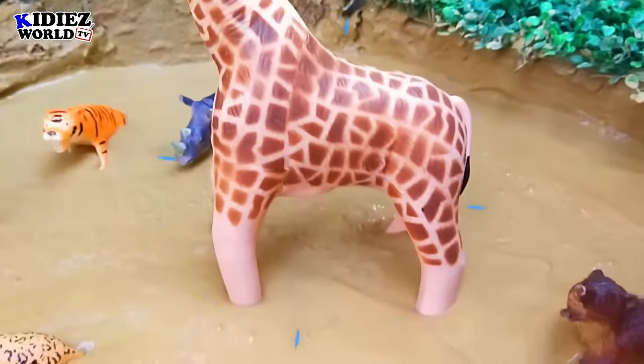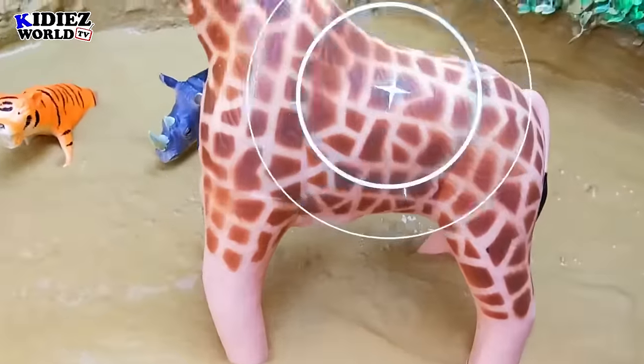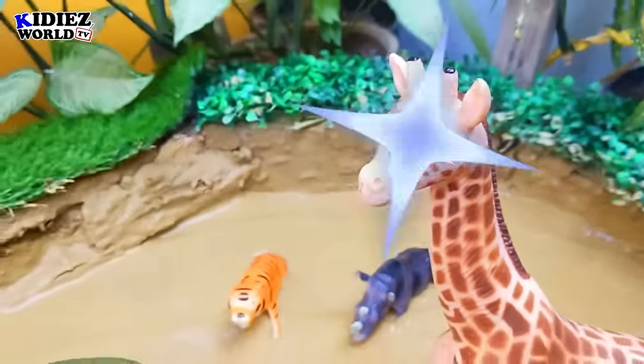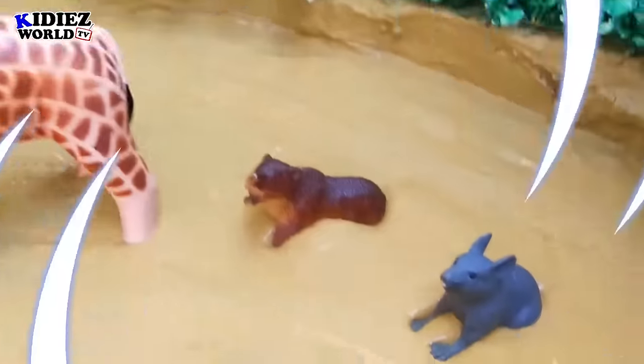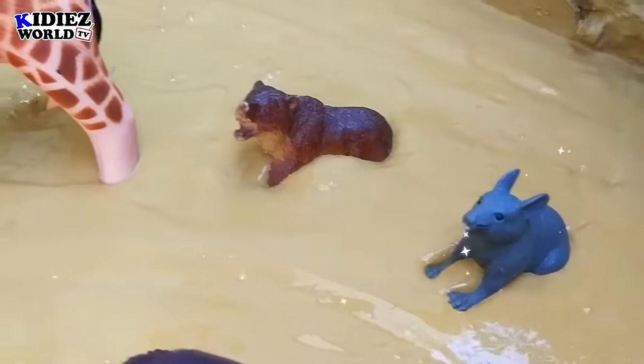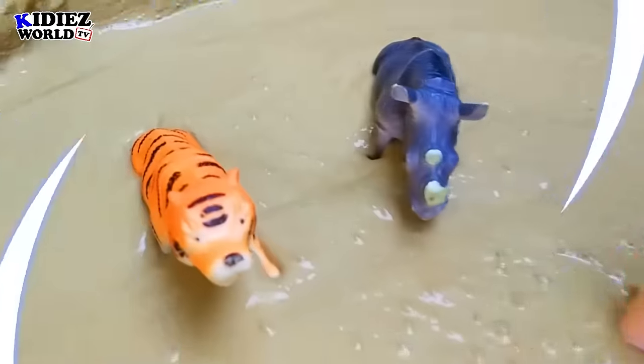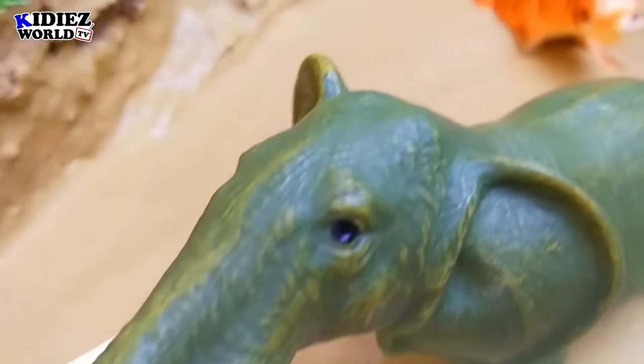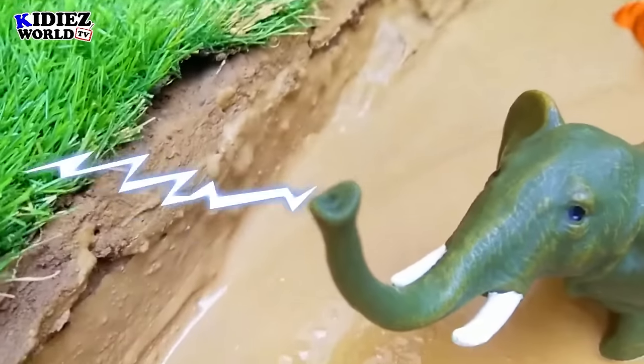Just look at this tall beautiful giraffe. Do you like it? Giraffe is one of my personal favorite animals because it's a very big, tall, and the tallest animal right now in the world. And along with this, we have some gathering of wild animals and safari animals.